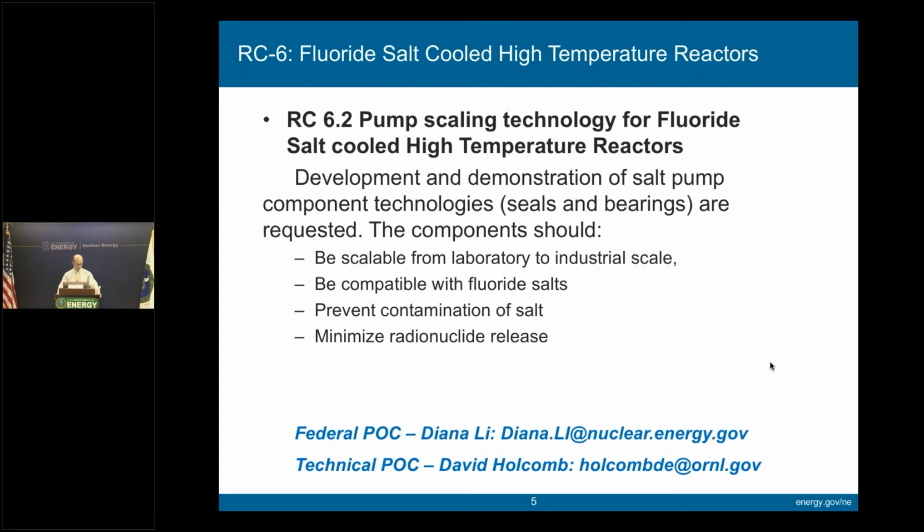Long-shafted cantilever pumps are the currently leading candidate for larger scale FHR primary pumps. Gas foil seals, which avoid hydrocarbon lubricants, however, require precise, well-aligned shaft and seal surfaces, which are more challenging at scale and in practice require bearings within the salt. Fluoride salt-compatible bearings remain largely unproven.